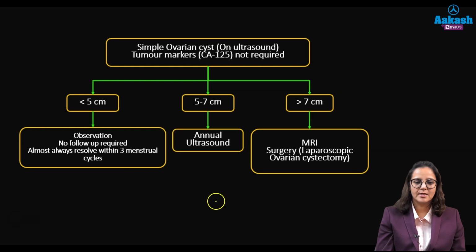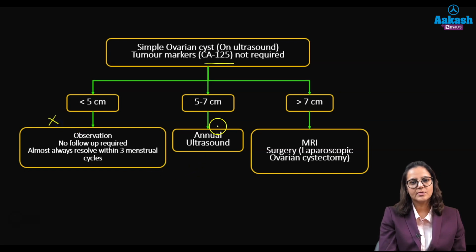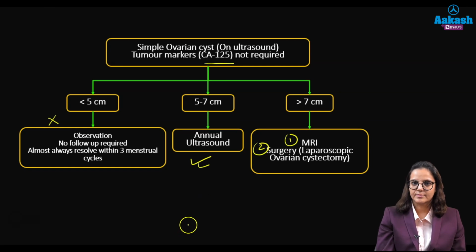This is a very simple chart. So in the reproductive age group, it's a simple ovarian cyst. We need not do a CA 125. If the cyst is less than 5 centimeter, then we don't have to do anything. And if the cyst is between 5 to 7 centimeter, then annual ultrasound is recommended. If the cyst is more than 7 centimeter, then we have to evaluate the cyst further. We have to do MRI and then go ahead with laparoscopic ovarian cystectomy.